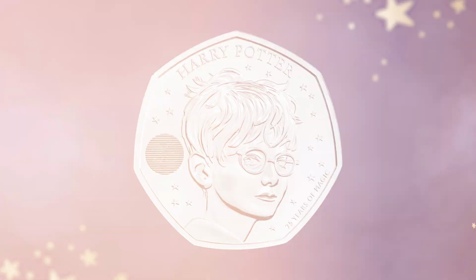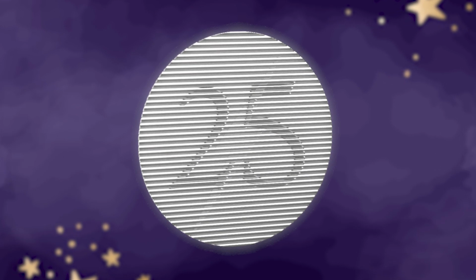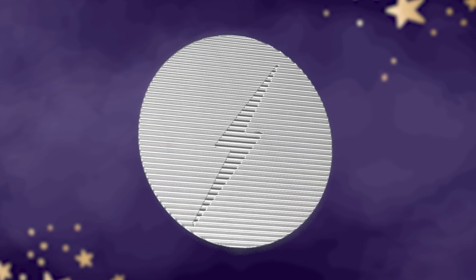And of course, we can't forget there is that lenticular feature as well. So when you tilt the coin, it changes between the number 25 and the lightning bolt, which is something extra special. That really is so exciting.